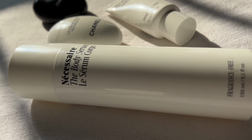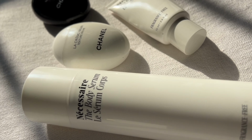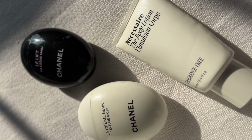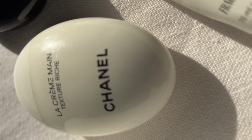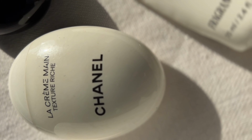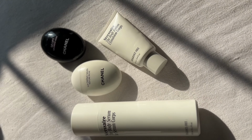When I returned home, it was time to shoot some content. So I shot this video slash photographs, there's photographs too, for Instagram. This is all about body care, just some of my favorite things that I use for hands and body. I'm in love with the Necessaire line, and it has quickly become a favorite product line for my body.